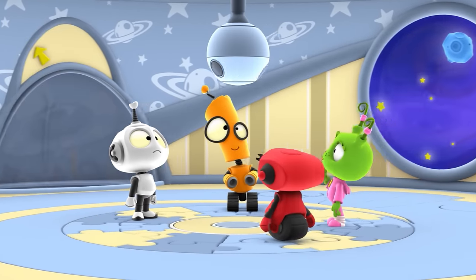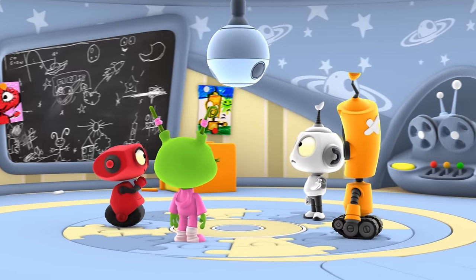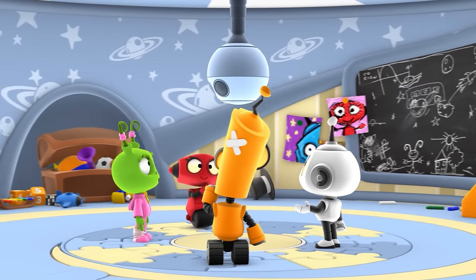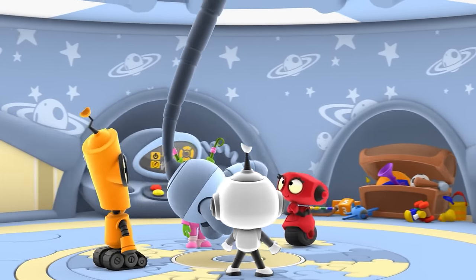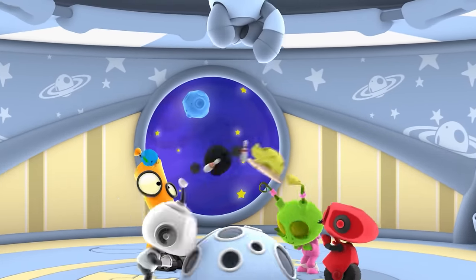Hi, everyone. How can I help you today? Squeak is out of food, and he started eating Emma's books. We need to find something for him to eat. Round and round the planets go. Which one stops, nobody knows.